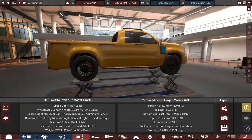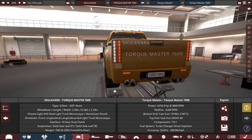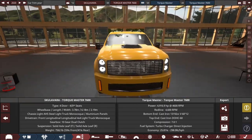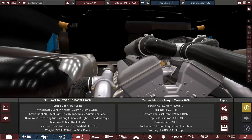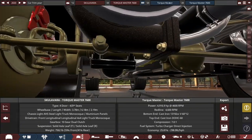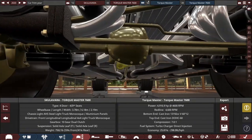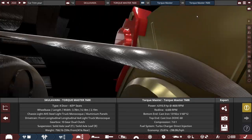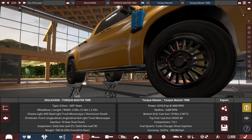If you've seen my previous video involving trucks, you've probably seen a tug of war. This right here is the successor to the victor of said tug of war, with four turbos, a 13.2 liter V12, and all the power and torque you could ever want. This thing is basically unstoppable.